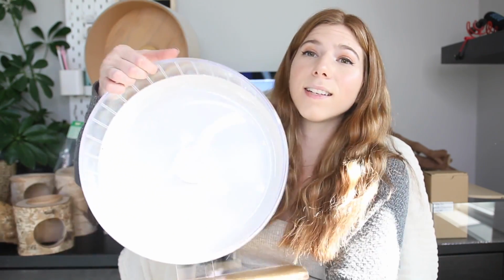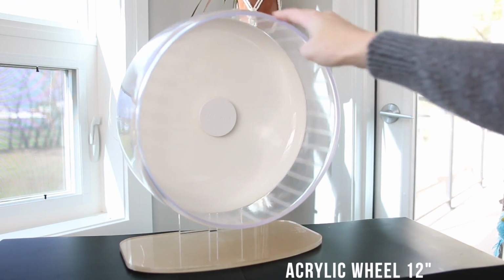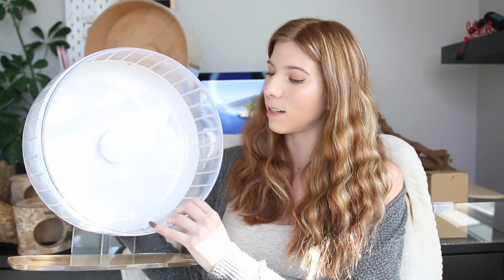Then the last of the wheels, which you guys already saw in my previous video, is their completely acrylic hamster wheel. All of these wheels are the 12-inch ones, and this one is also super silent. I like this one because Lenny likes to pee in his wheel, so this makes it super easy and it's not going to get wrecked, and I can wash it really easily.